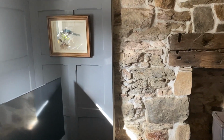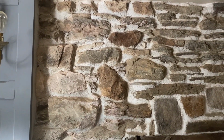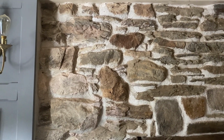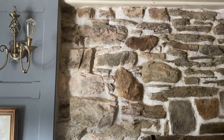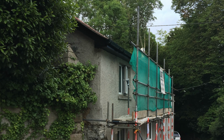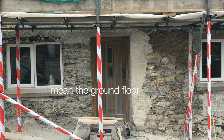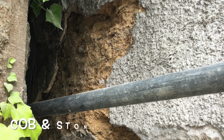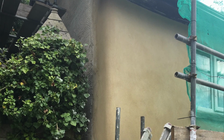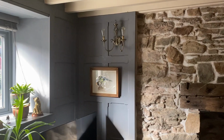So the first thing we had to do was strip all of this off and expose this wall. We knew it was old because we had a specialist come and look at it and tell us that yes, it was in a good condition. We took all of the render off the front of the building. It was concrete render and we had it lime rendered. So this first story is all stone, and then above, on the first floor, would have been, well, is cob. It would have been thatched originally. And we wanted to know that the cob was in good condition, that it was structurally sound before we bought it, and we were reassured it was.